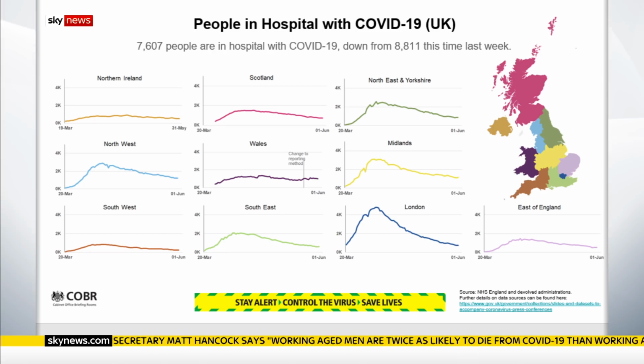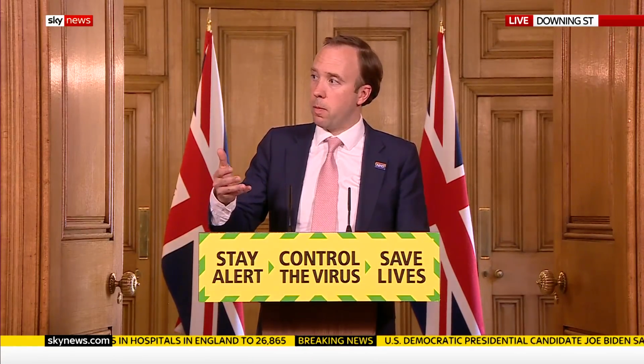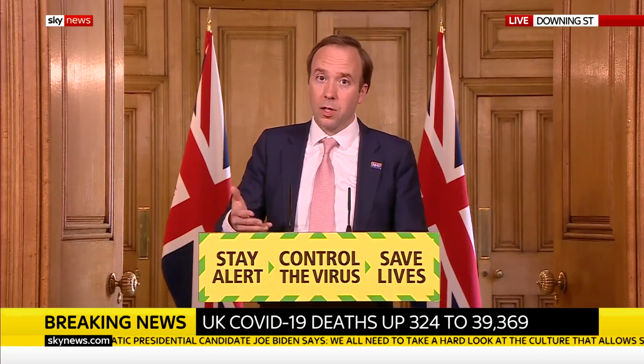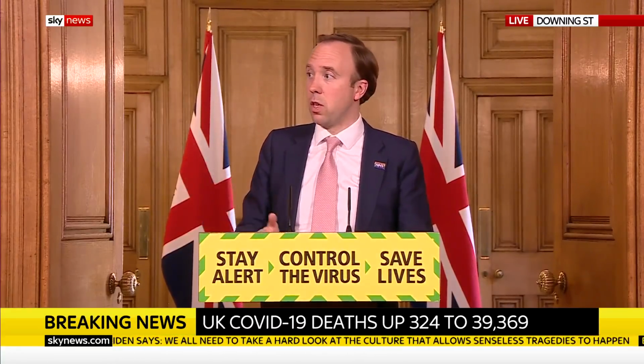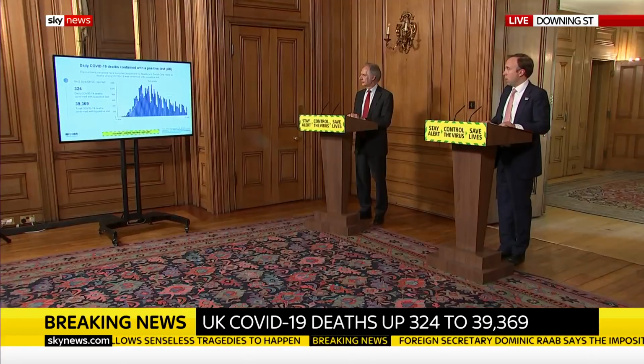The next slide is the number of deaths, and sadly, on the 2nd of June yesterday, 324 deaths with coronavirus were recorded, taking the total to 39,369. And we mourn each one of these. And we try to keep these data as accurate as possible, including where we find in the past, in some cases there are deaths where we discover that there has been a connection to coronavirus, and we add those into those data.